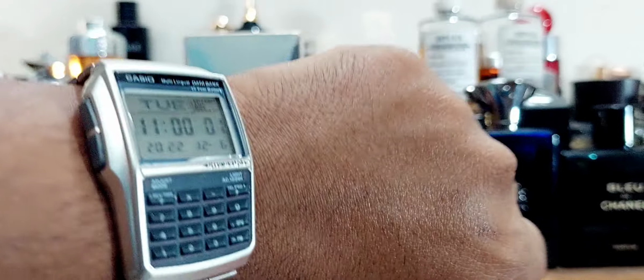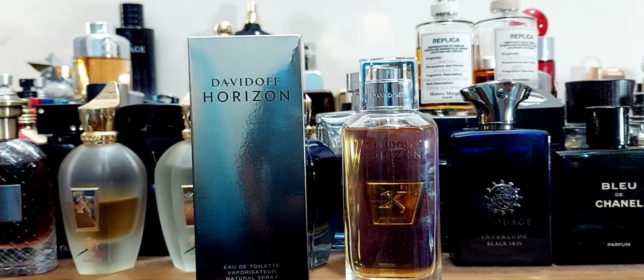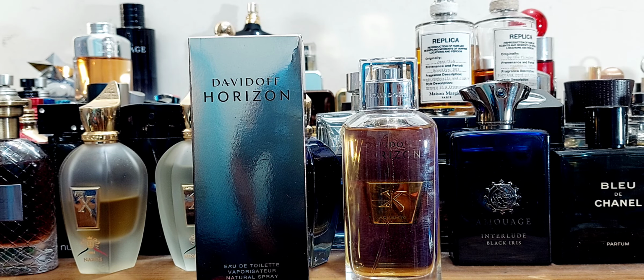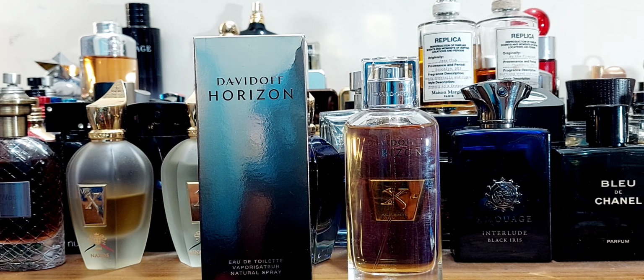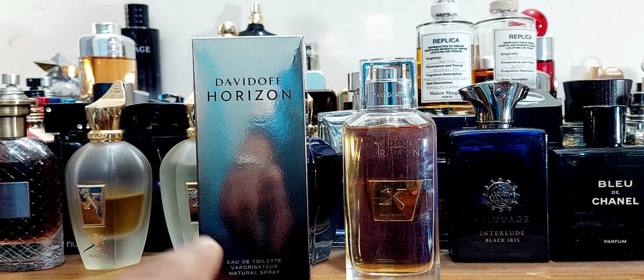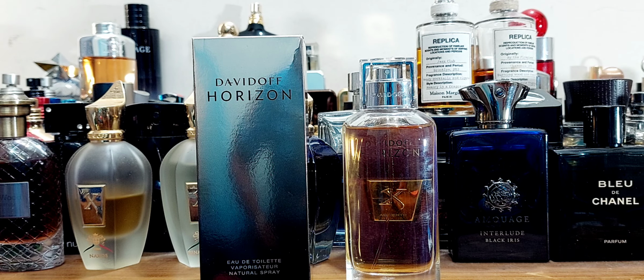It's exactly 11 a.m. on the dot, and I'm doing it from this angle because I'm reviewing a few fragrances and I needed some space. So basically, in the second episode I'm going to do Davidoff, not Cool Water. We're going to be doing Horizon. This was a fragrance under my radar for a very long time. For some reason, I never ended up buying it.